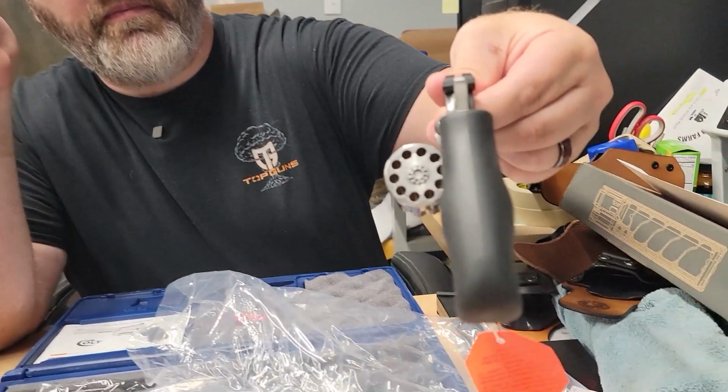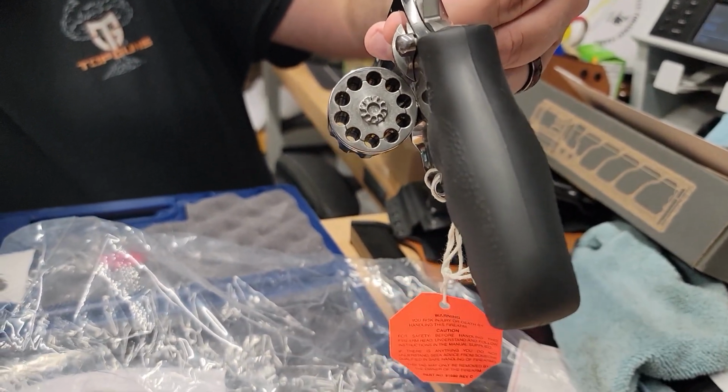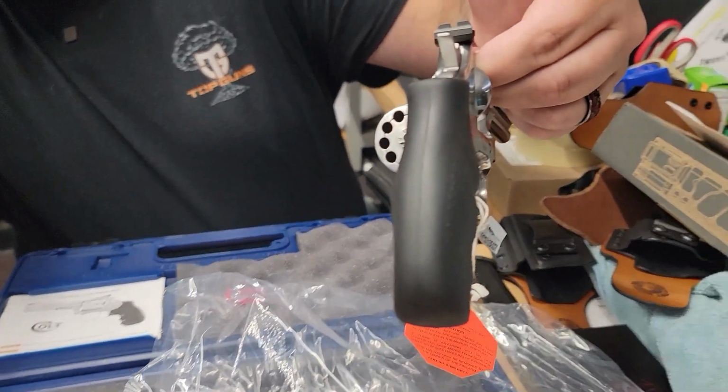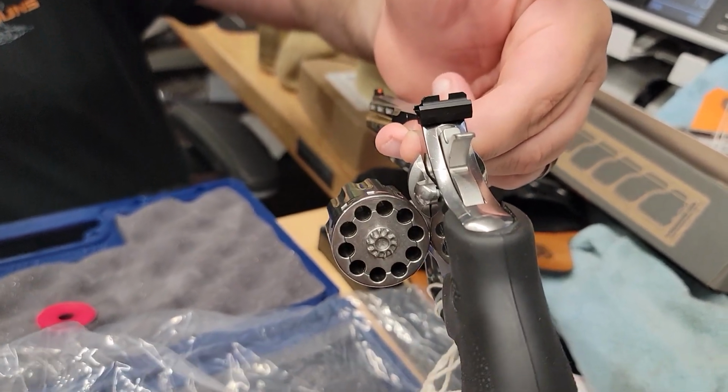But King Cobra .22 revolver. Check that thing out. 10 shot, 10 shot, high vis sights, it looks like. Tell me a little bit about it, Dave. And they reintroduced this because, I guess, weren't they a Diamondback or something back in the day?